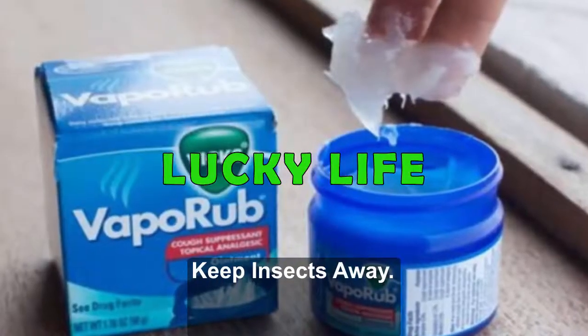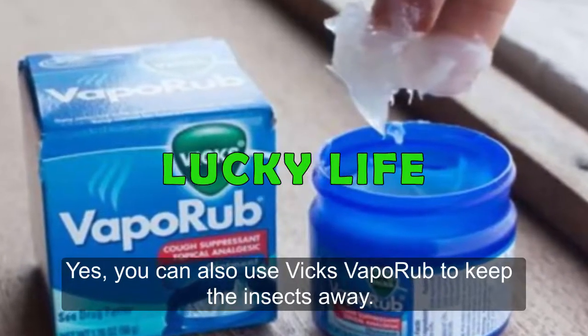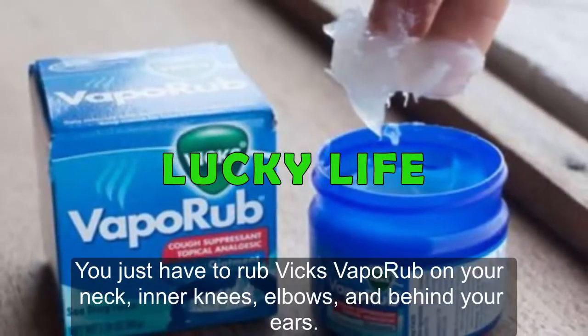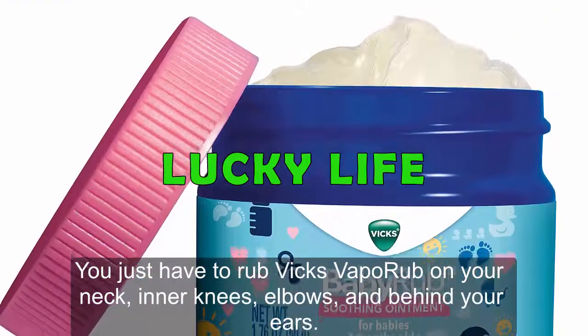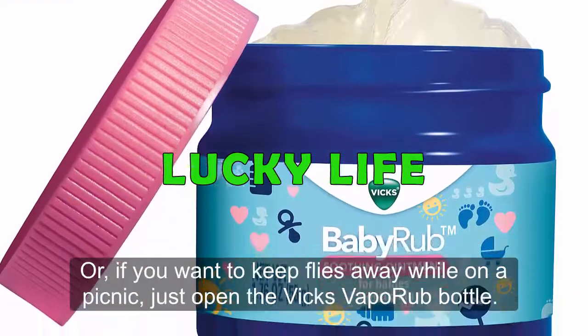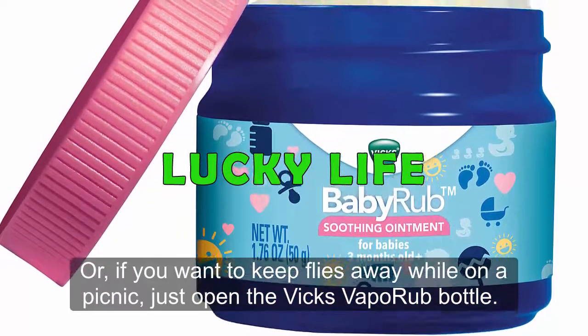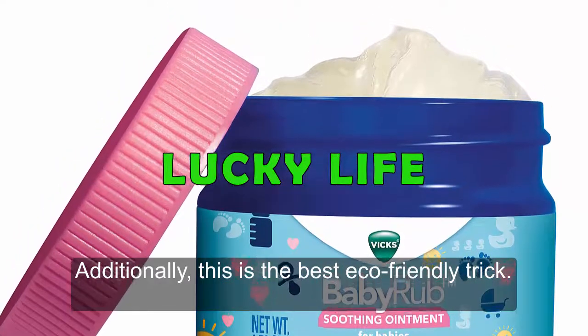Keep insects away. Yes, you can also use Vicks Vaporub to keep the insects away. How to use it? It's very simple. You just have to rub Vicks Vaporub on your neck, inner knees, elbows, and behind your ears. Or, if you want to keep flies away while on a picnic, just open the Vicks Vaporub bottle. Additionally, this is the best eco-friendly trick.